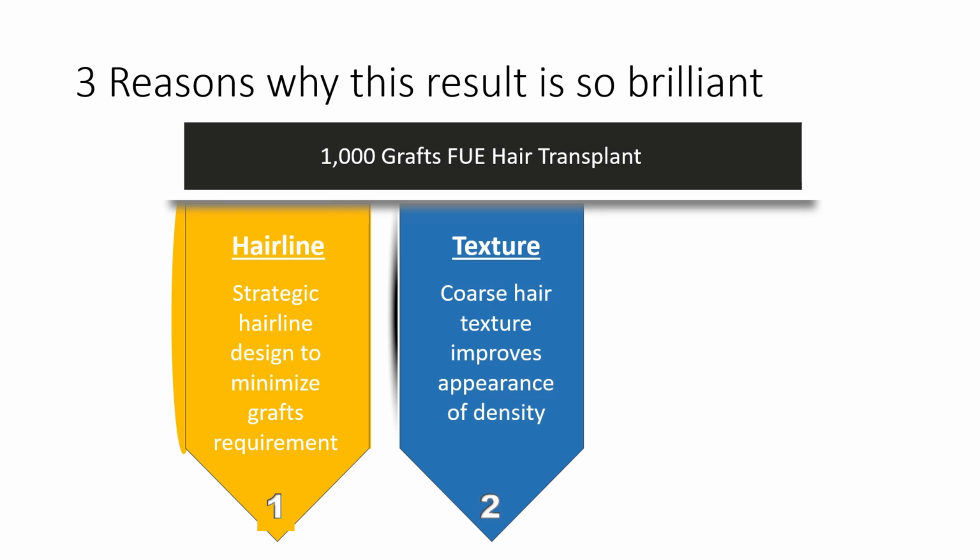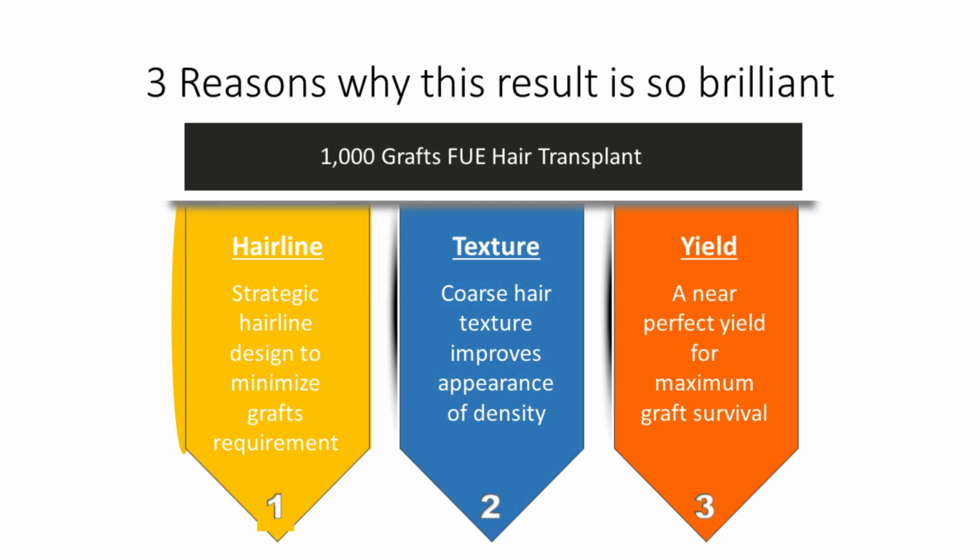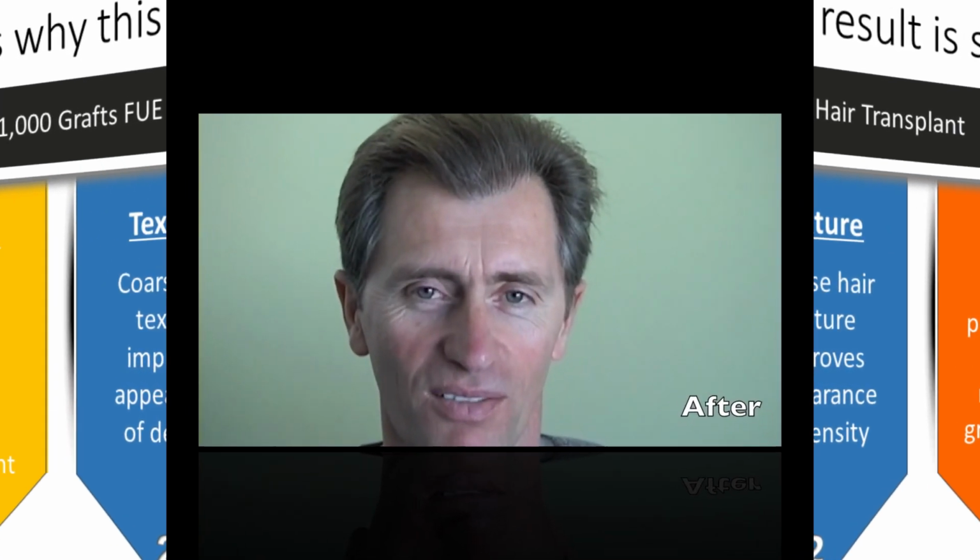Second, this patient is blessed with thick hair texture, which helped tremendously in minimizing the number of grafts required in order to achieve the appearance of density and coverage. Last but not least, the yield. By yield, I mean the survival rates of the donor follicles. Really, what's the point in having a hair transplant if the grafts don't grow?